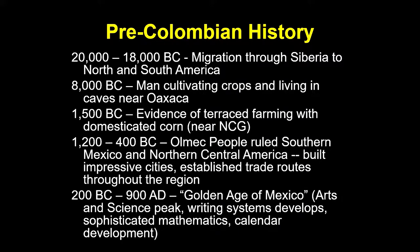Around 20,000 to 18,000 BC, Homo sapiens crossed the Alaska land bridge and moved down the west coast of America. In Mexico, there's evidence that men were cultivating fields and living in caves near Oaxaca, which is south of Mexico City. Terraced farming near Nuevas Casas Grandes, up in Chihuahua, happened by 1500 BC. And from 400 to 1200, the Olmec people ruled southern Mexico and northern Central America.